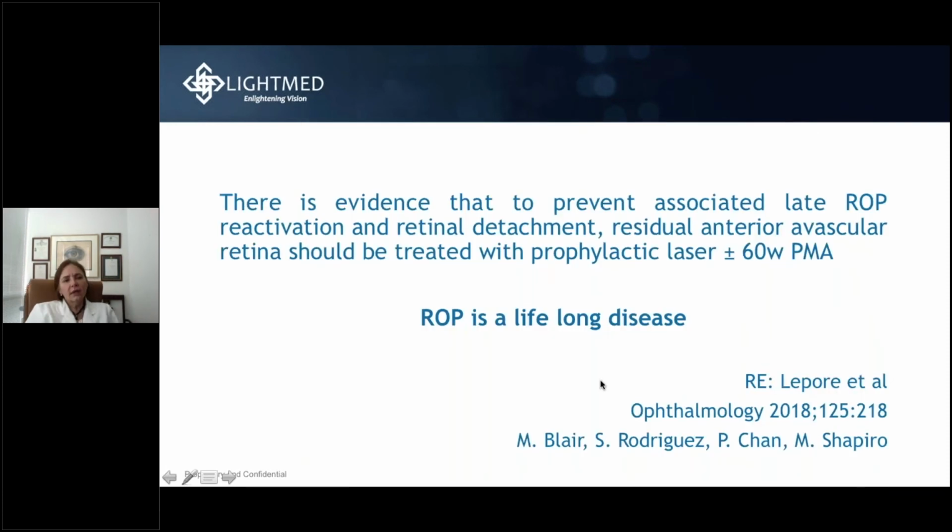We know that to prevent late ROP reactivation and then retinal detachment, we need to treat the residual avascular retina around week 60 of postmenstrual age. We need to recognize that ROP is a lifelong disease. It's not only the acute phase of ROP. When we are treating the baby until discharge or until week 50, ROP is a lifelong disease. We need to follow these patients.